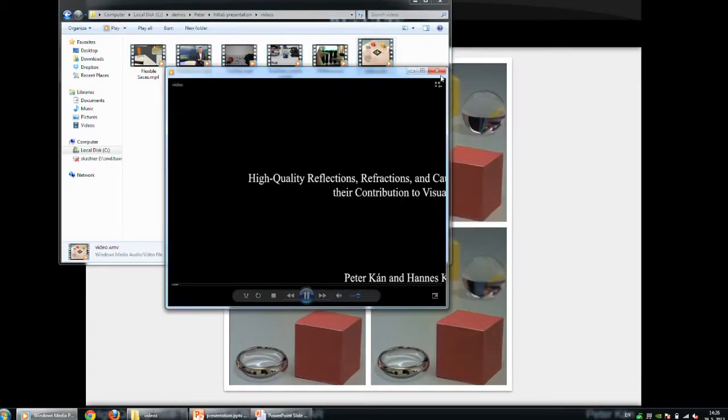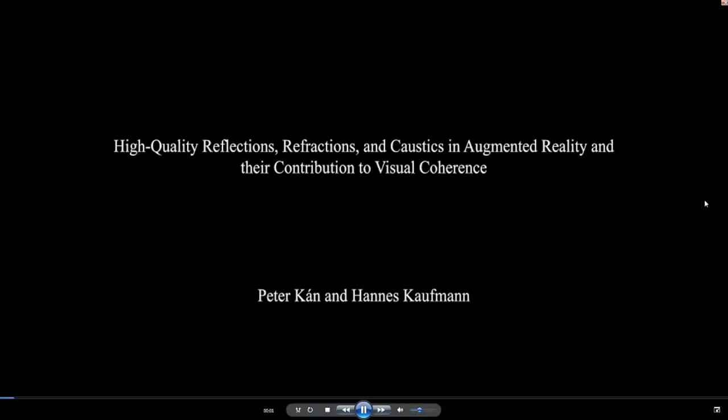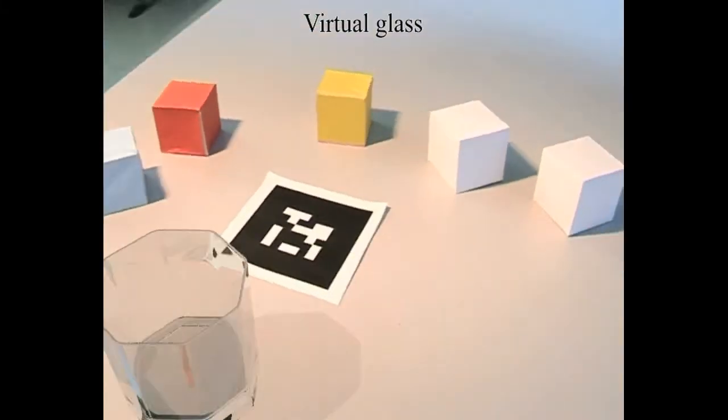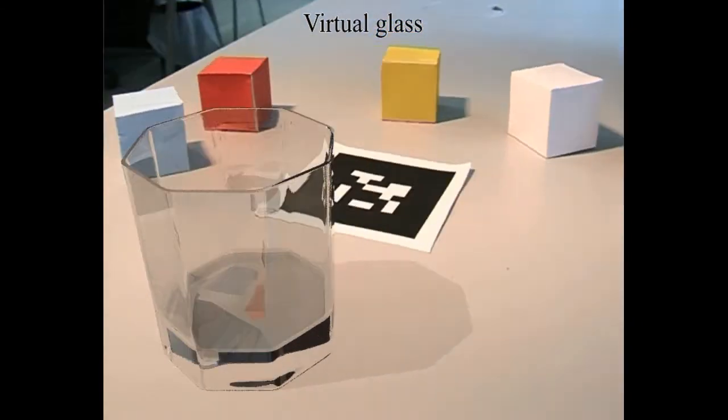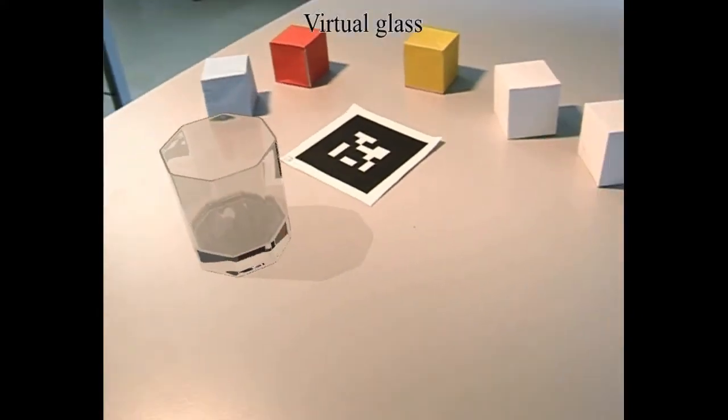So I can show you a short video which describes our system, how it works. What we can do is this physically based refraction. Here is again this virtual glass. And you see if we are moving around, all the real objects are refracted in the virtual glass.